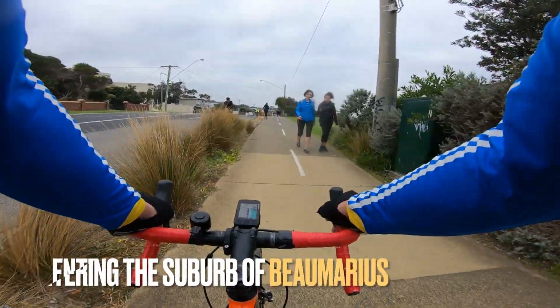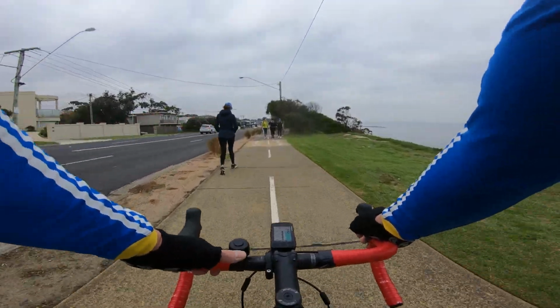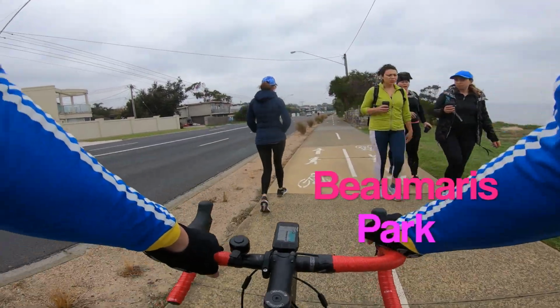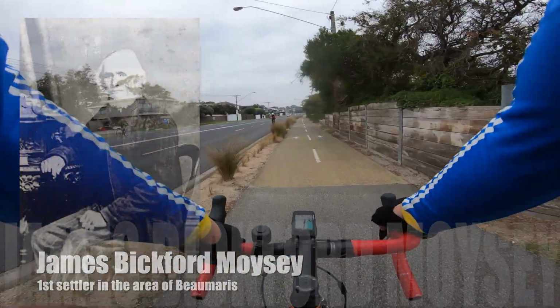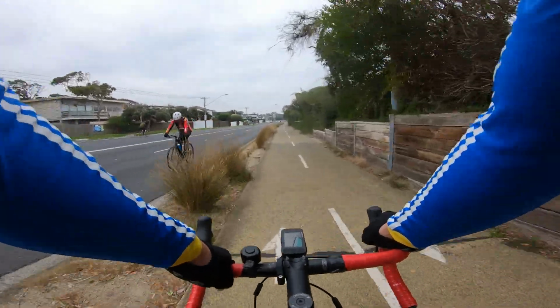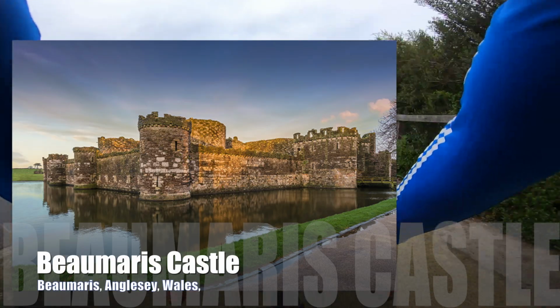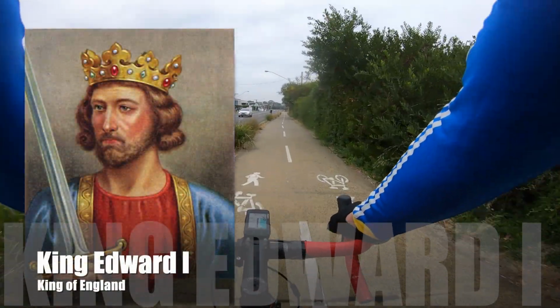So now we are entering the suburb of Beaumaris. So Beaumaris was originally known as Spring Grove. It was named after Beaumaris Park, owned by James Brickford Moise. He named his property Beaumaris Park after the West Coast resort Beaumaris Castle, which was built by the former King of England, King Edward I.